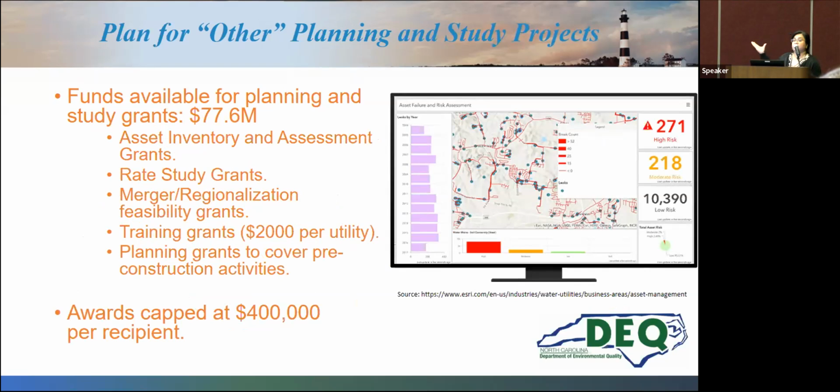So this is going to be a very attractive pot of money if you have a project that you haven't quite planned, you're not ready there yet. So we have more than $77 million of study grants you can apply for. It can be used for an AIA, rate studies, MRF, and also training grants.